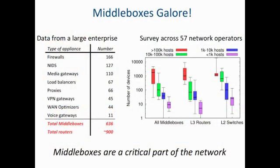So to understand how pervasive middle boxes are in networks, we did a couple of surveys. On the left is a survey from one large enterprise network. And we did an inventory of what kind of network devices there are in that enterprise. So there are firewalls, intrusion detection systems, media gateways, and other things. The staggering statistic is at the bottom, that the total number of middle boxes in the network is in the same ballpark as the number of routers or traditional IP routers in the network.